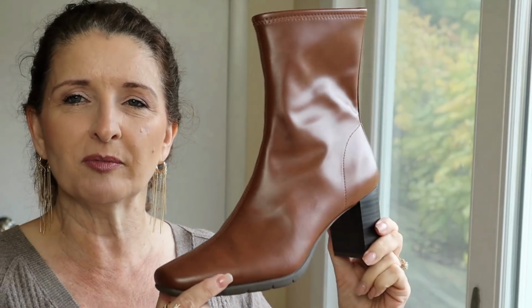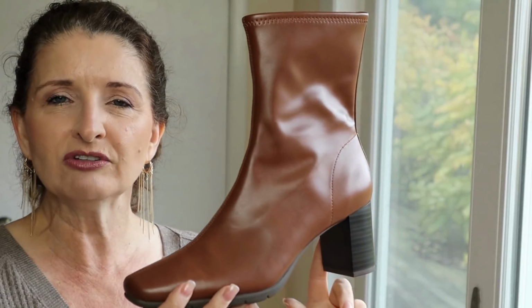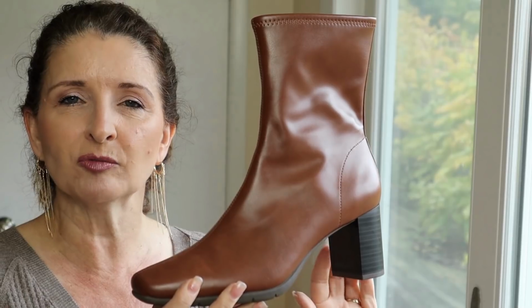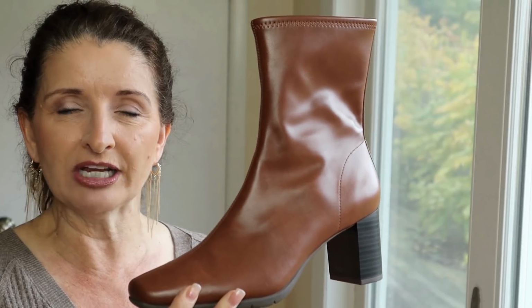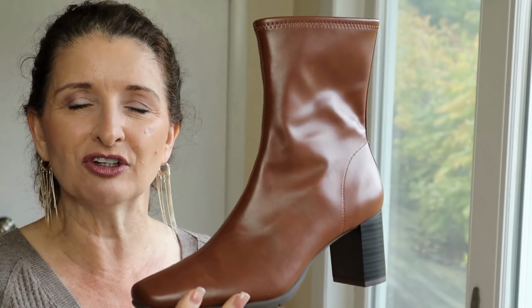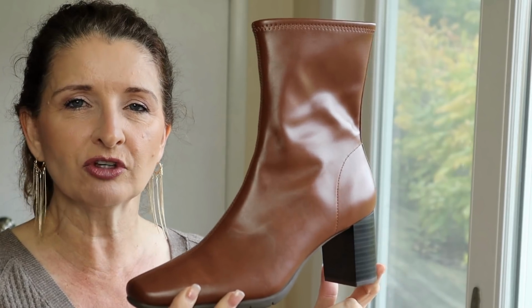So I went through my closet and found a couple of boots to try on, especially with the bootcut jeans. This is a pair that I picked up from Aerosoles. A number of reasons that I like these. Aerosoles in general are known to be comfortable, and I am all about comfort. It is fine and good to look cute, but if my feet hurt, it doesn't make a bit of difference. So I'm very partial to this brand.